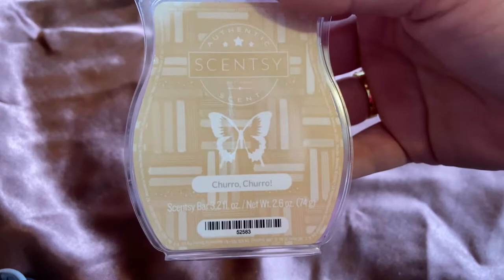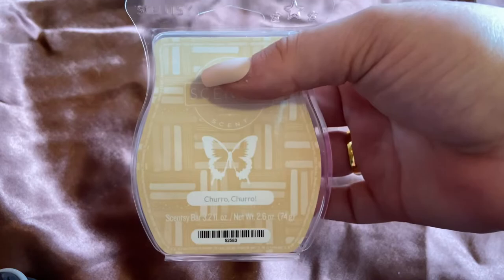And another one from Scentsy. This is Churro Churro. This one hasn't come back in a couple years, and I'm sad because I like this. I actually like to mix this with apple butter frosting. And then my cat has decided it's time to eat her food as loudly as possible, but that's okay.